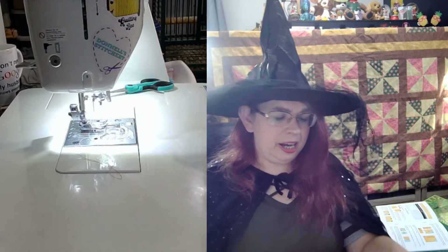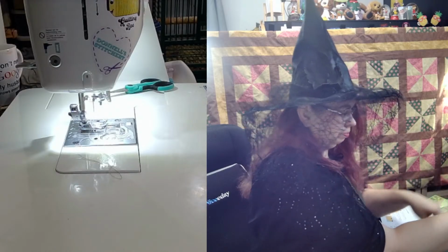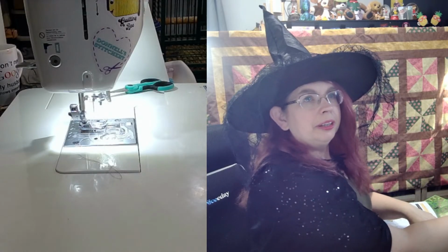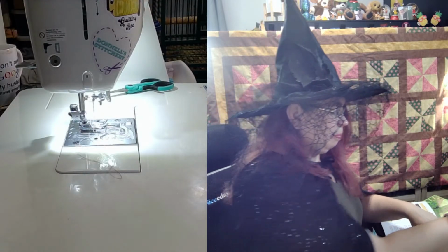Unfortunately, KD, I kind of decided to do this all on my own stash. But thankfully, I made sure the fabrics I picked, I had plenty of.